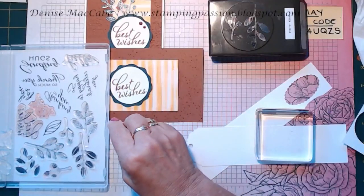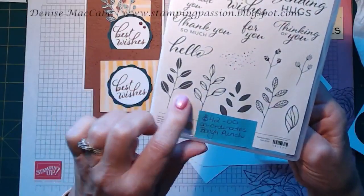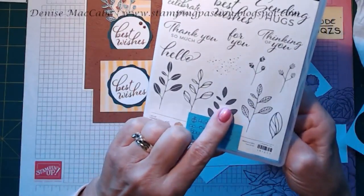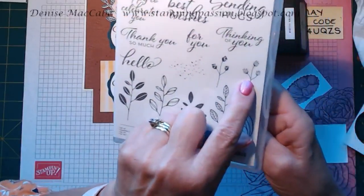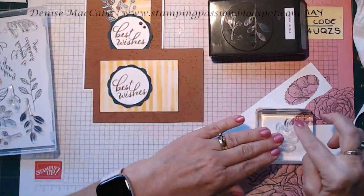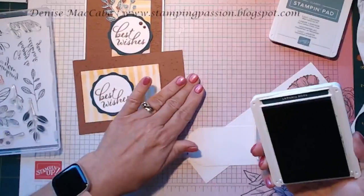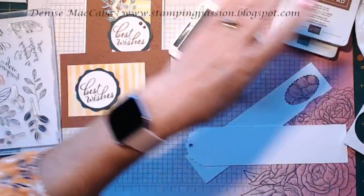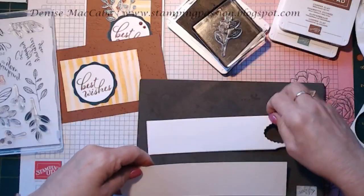Okay, so you can see that there's varying leaves. There's some that are solid, some that are outlined with a squiggle. These have got like the veins. These ones can fill in with a lighter colour perhaps, but I just use this one and this little one here to match the punch. So I shall pop that there, and I put my copper clay away and I didn't need to do that. I've used Pretty Peacock. And I've stamped a couple of them. So let's go with this one.